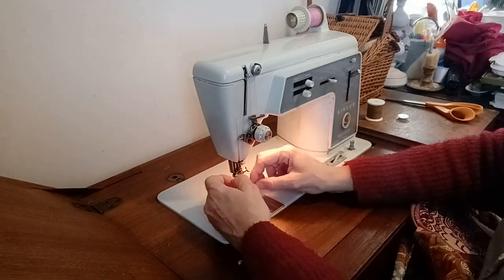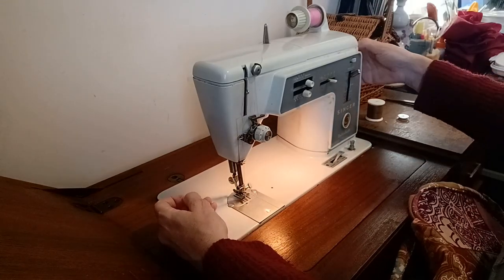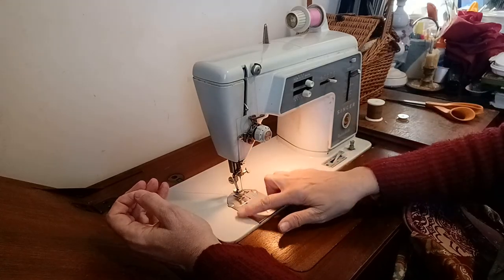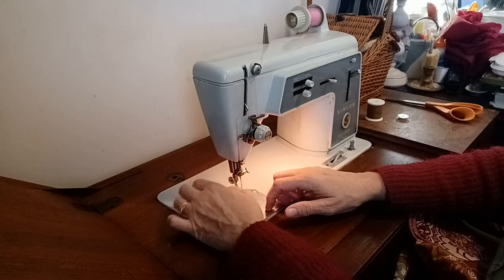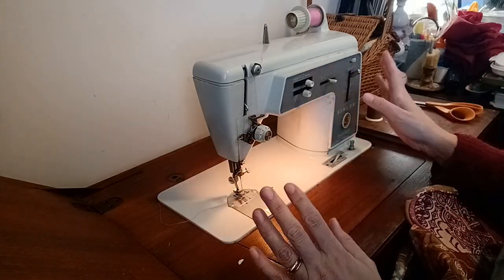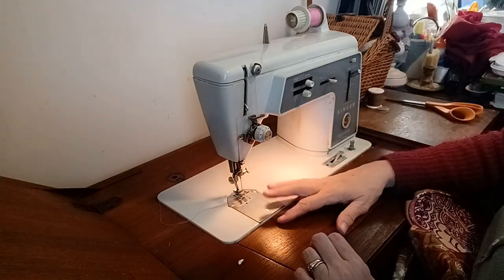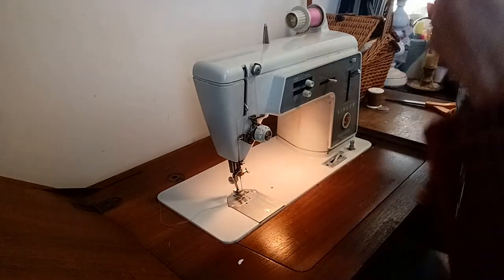All right, so we've got that threaded. Now I need to get my bobbin thread up. So I just rotate it once while holding this thread, and it pulls it up. I can usually get it with my finger. There we go. Okay. All my settings are good for just straight stitching. If I run out of this pink, I might just use all pink. I like that brown, though. Okay, so let's get started.